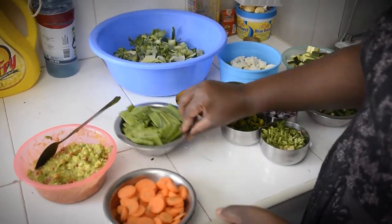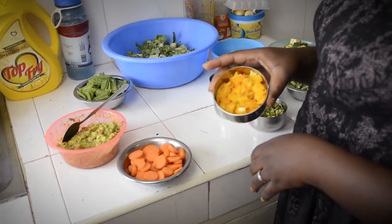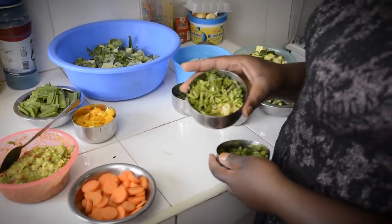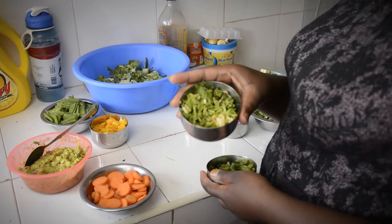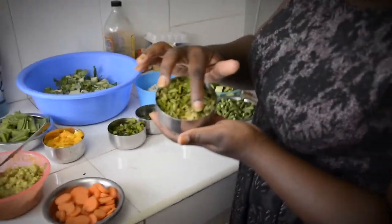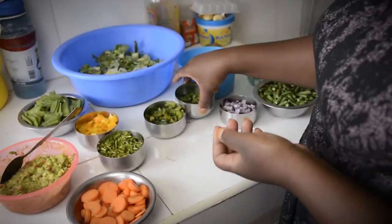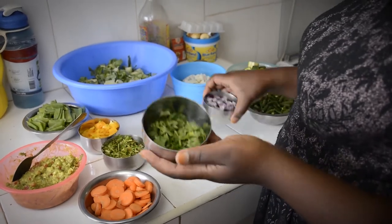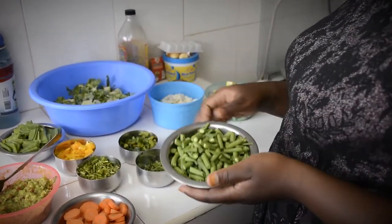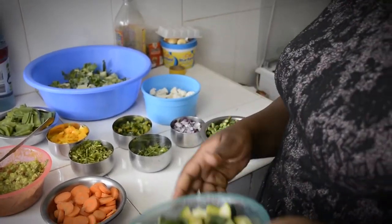This is carrots and then snow peas, yellow bell pepper, green bell pepper, and these are dania stalks mixed with ginger and garlic. I normally don't throw away my dania stalks. And this is dania, now the leaves, onions, mishiri, and then cauliflower and zucchini.